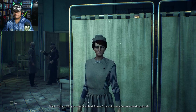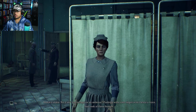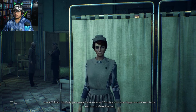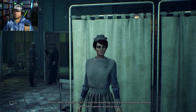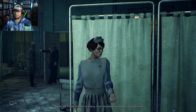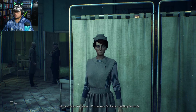Did you examine his abdomen? It would seem there's something inside. He hasn't eaten in days. Are you certain it's not an edema? No. Can't you recognize an edema? Pushing with your finger won't leave a trace. And look at these bumps. It's not like he could be pregnant. Whatever it is, this man has something inside him that shouldn't be there. We should operate on him at once. Dr. Fuller said not to worry, that the edema would go away by itself. You know, I'm not sure Dr. Fuller is telling the truth.